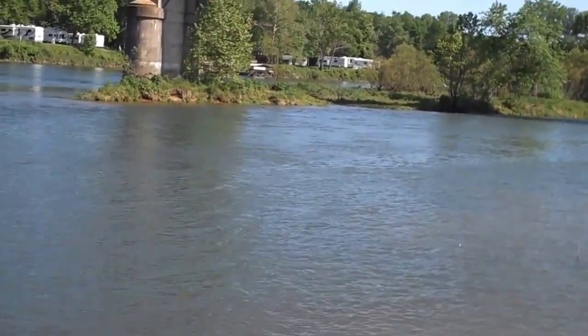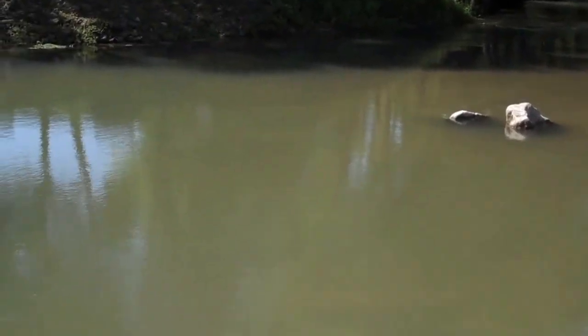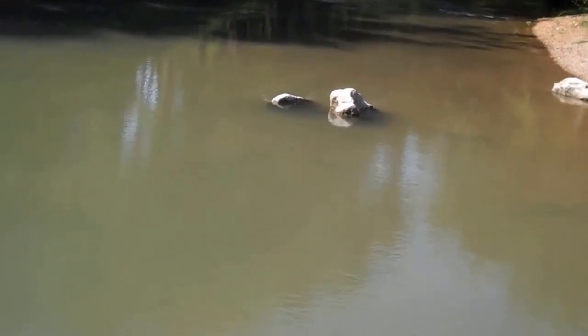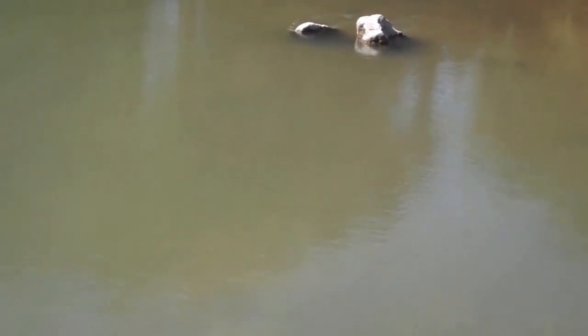Now to the spring, and here we are down at the spring. Now, as you can see, the spring has come down a little bit, but not quite as much as the river, it seems. So that's interesting, but I don't have any explanation for that. The two rocks there, the one that was just barely exposed the other day, it's fully out of the water, and the compadre next to it is completely out of the water now. So that's good.